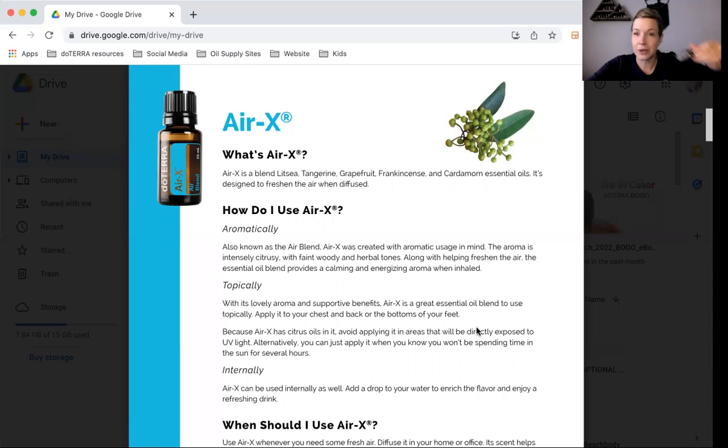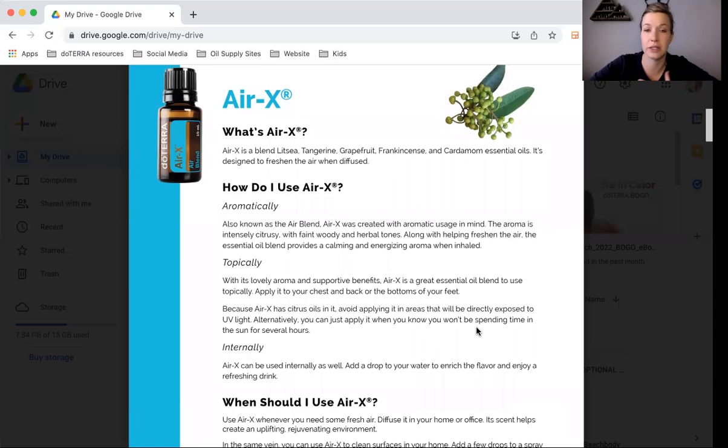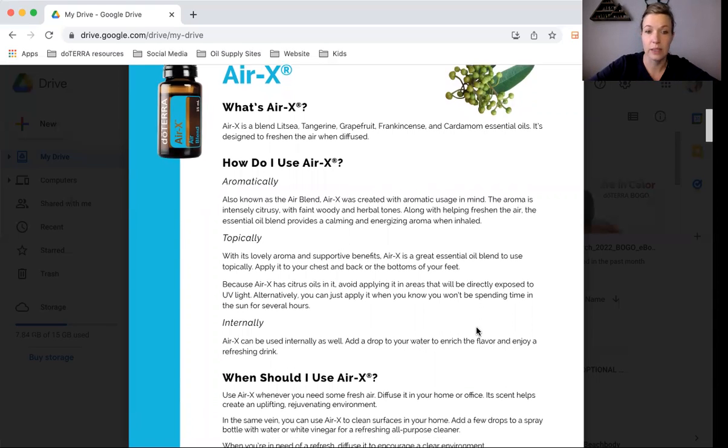So, and that's the beauty of our oils. They have supplement facts, which tells you it says 1 drop diluted in 4 ounces of liquid. So this is one that you can take internally, whereas Breathe you cannot take internally. But it's all great to support your respiratory system, airways as well.